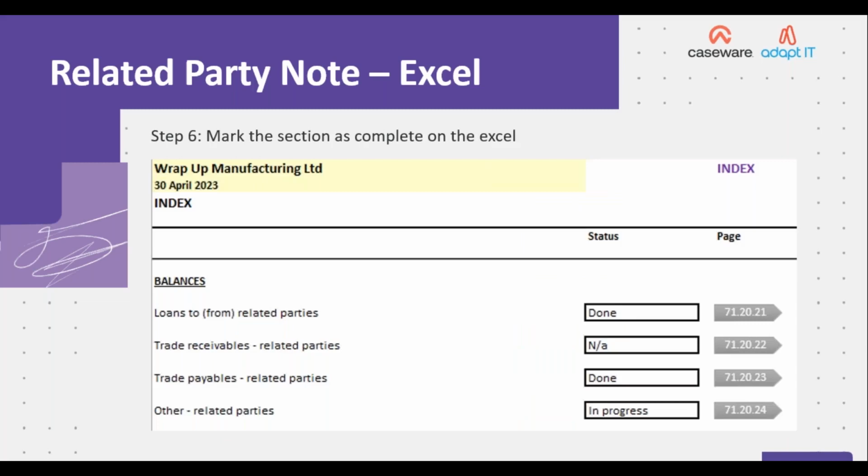Now, some quick tips. We recommend that you mark these different sections as complete on the Excel so that if you are the manager in the room, you can also track the status. Has the team been able to complete the balances to or from related parties? The status option helps you to select the different progress.